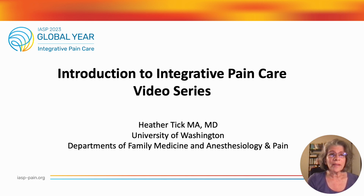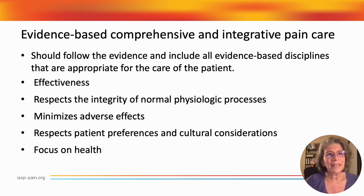So to start off with, let's find out what is integrative pain care. Integrative pain care is evidence-based and comprehensive care. It should follow the evidence and include all evidence-based disciplines that are appropriate for the care of the patient. There needs to be evidence of effectiveness. There needs to also be respect for the integrity of the normal physiologic processes in order to minimize the side effects, the adverse effects of drugs and procedures. We also need to respect patients' preferences and cultural considerations.